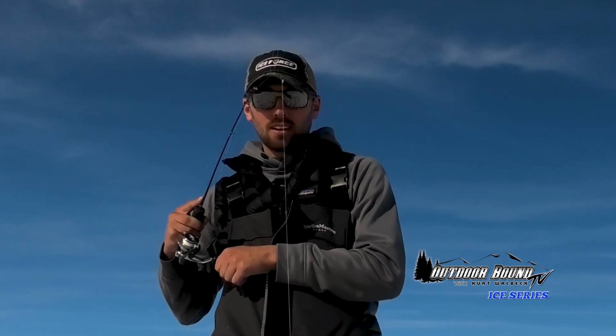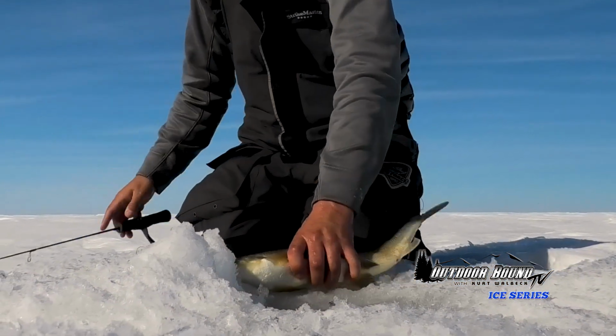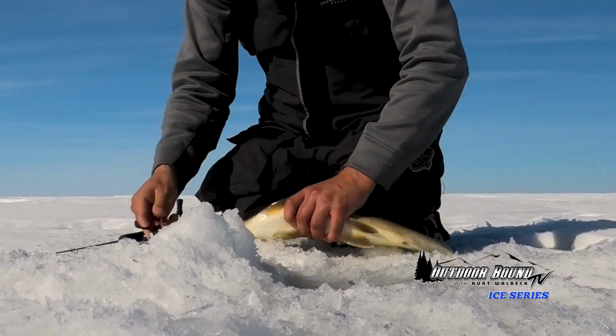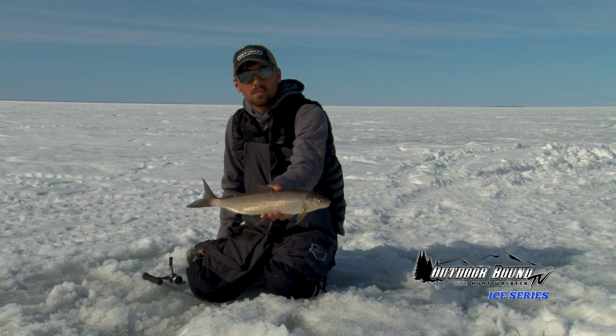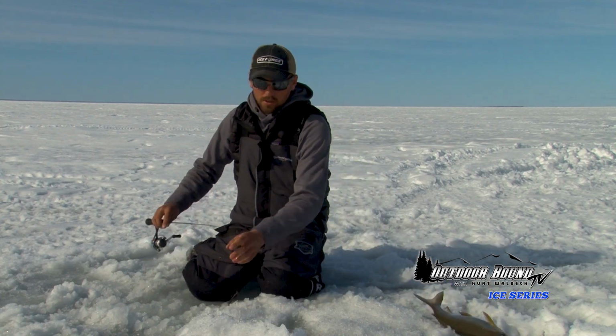And this one's just digging. It's so fun when you're fishing in the super deep water. You get to really play those fish out. Here he is right here. Another nice whitefish, kind of the bread and butter of Sturgeon Bay through the ice in the winter. But we're gonna keep this one for the grease, get back down there and get another one.